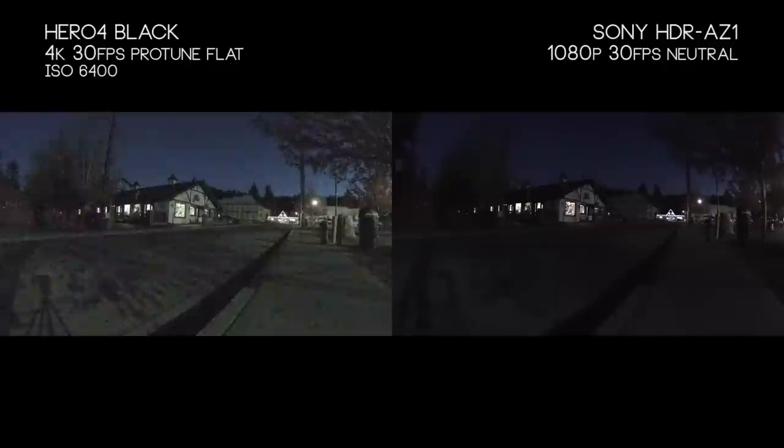Now, if we turn it onto our flat color mode, it's going to introduce a sort of green tint to our footage, which we don't really want, and it doesn't really give us a better image. So I have found that when filming with the GoPro Hero 4 Black, you're going to want to film in the GoPro color mode and maybe adjust your ISO instead.